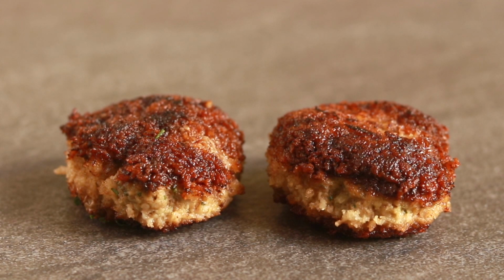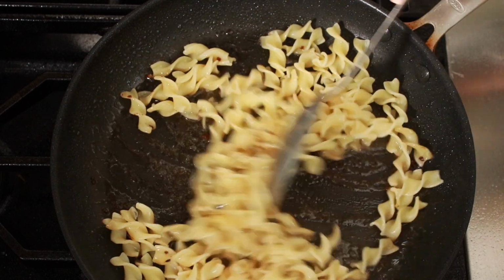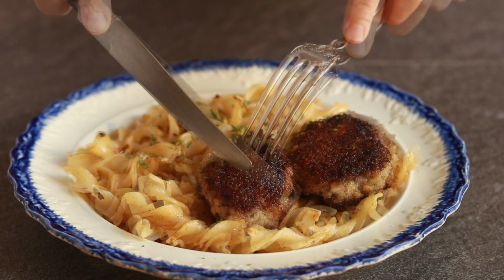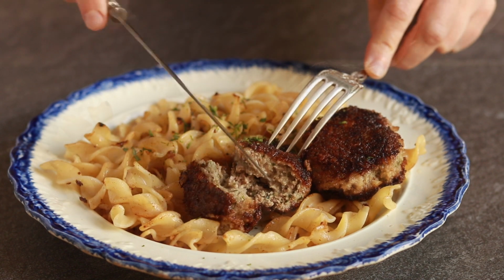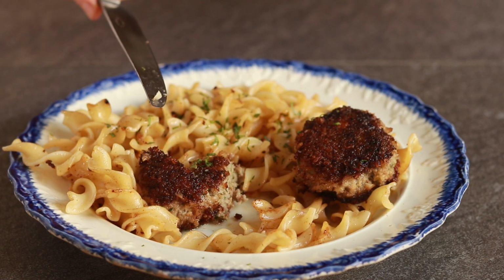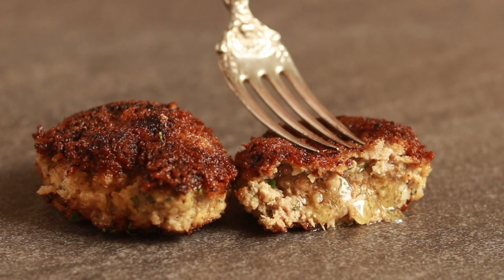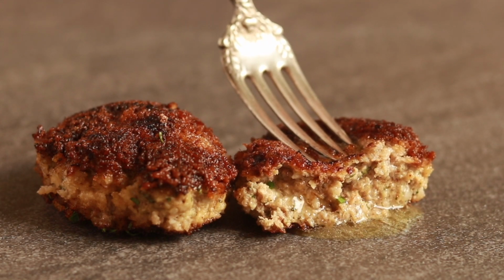While the cutlets are resting, I like to put some egg noodles or any pasta into the pan where I cook them to grab all those insanely flavorful brown bits. Hey, it's like Russian spaghetti and meatballs! You see all this glorious juice? It could all be happening in your mouth if you make this dish.